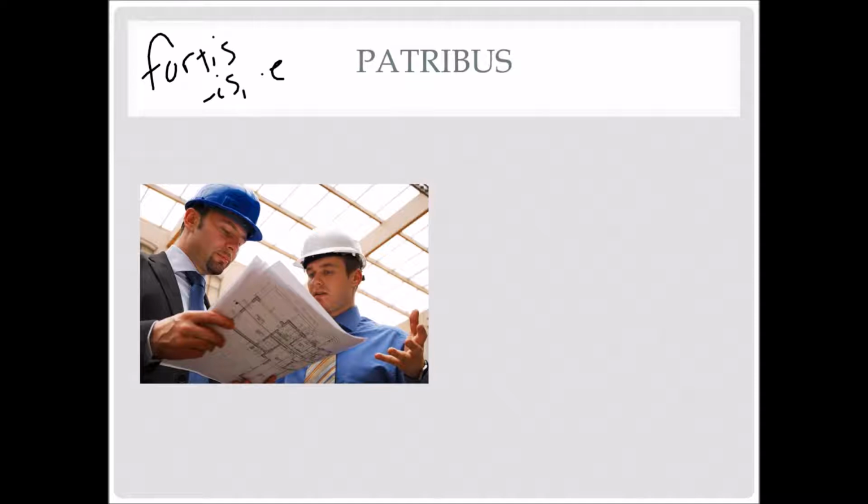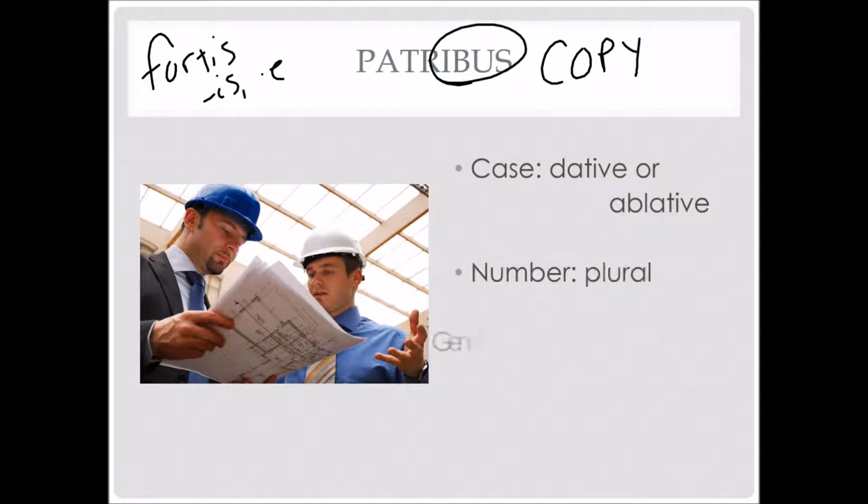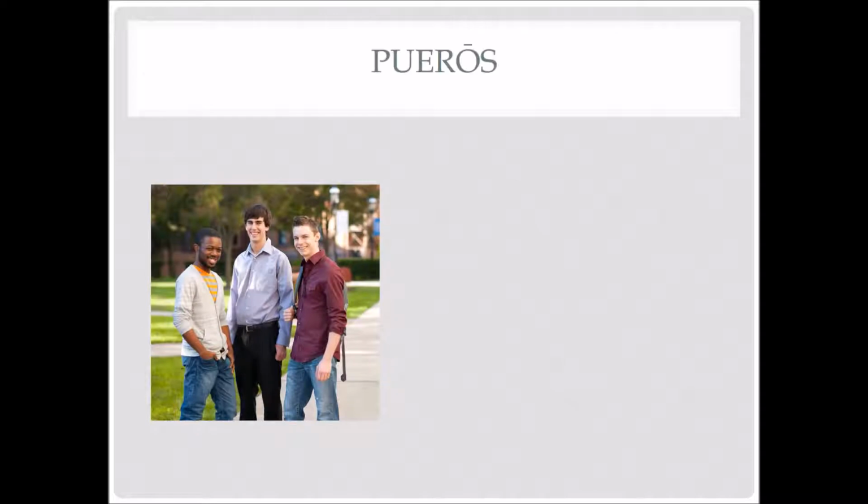Now, once again, fortis, fortis, forte is a third declension adjective, and patribus is also a third declension noun. So we should be able to just copy the ending that we see on patribus onto our adjective fortis to be left with fortibus. Try pueros.